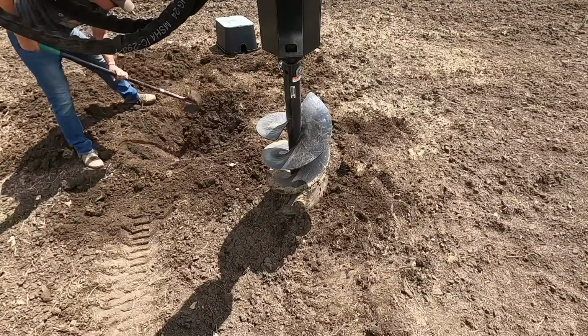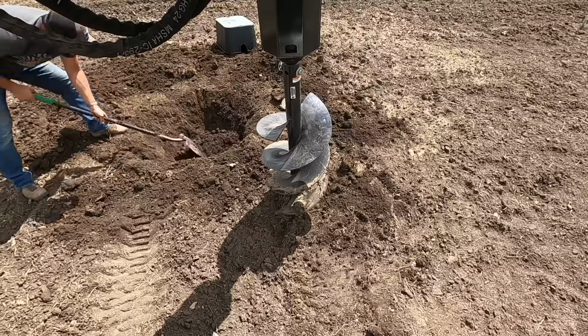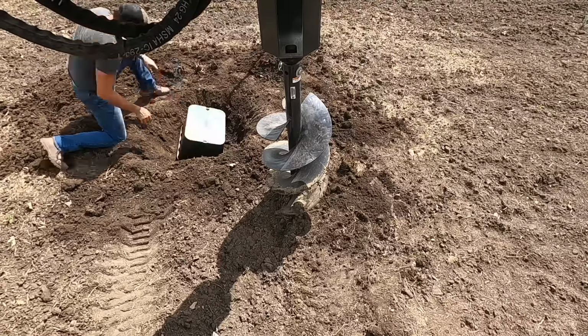Now what I'm trying to do here is just to level the bottom out and get the depth just right so that when the valve box is in here it's sitting just above grade, knowing that I'll have grass to factor in too.